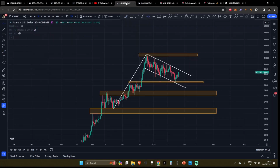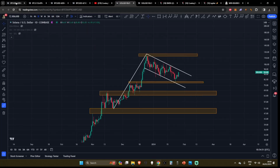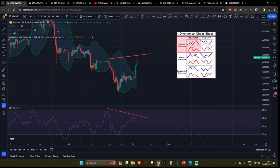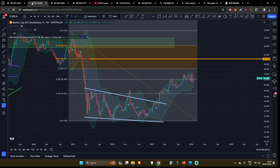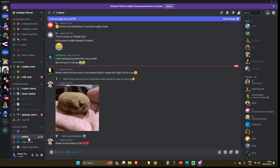We've obviously seen a lot of coins, Solana included, go up 7, 10% today. It's looking very, very good. While it feels like an altcoin season to me and the Cowboy family, all the altcoins that we talk about on this channel and in Discord are basically seeing a bull run right now, especially some of the coins we've been talking about over in my Discord in the Solana channel.